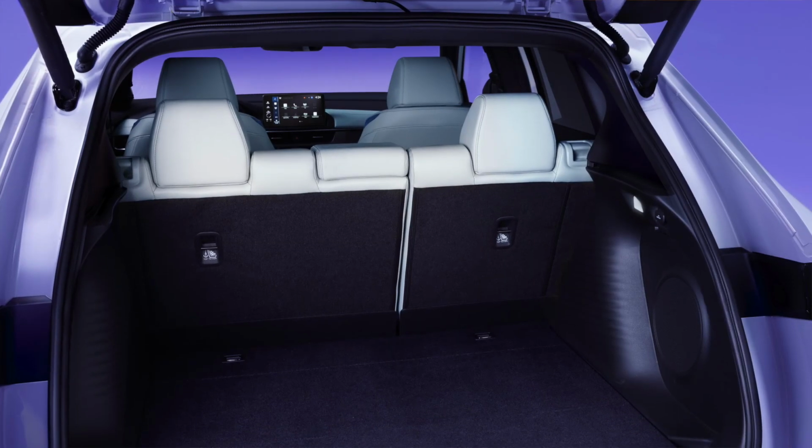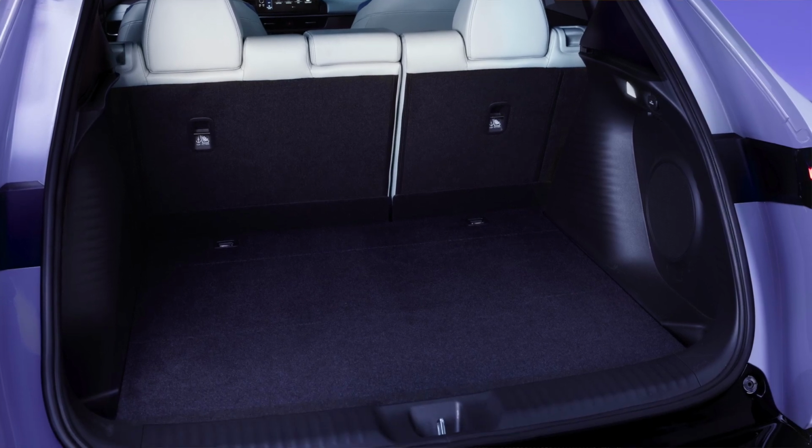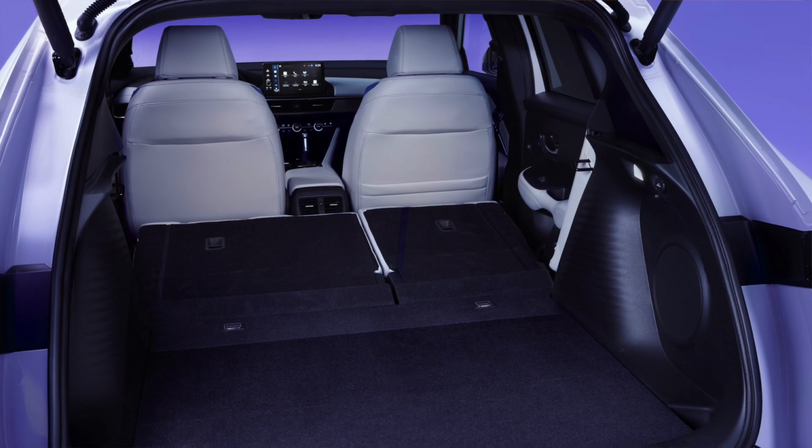Finally, a power tailgate is standard on the ADX and, just like the HR-V, offers a healthy 24 cubic feet of cargo space with both rows of seats up and 55 cubic feet with the second row folded.